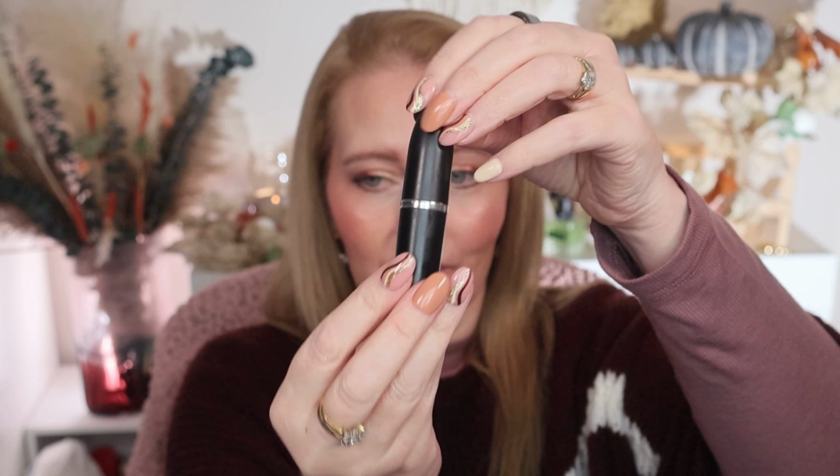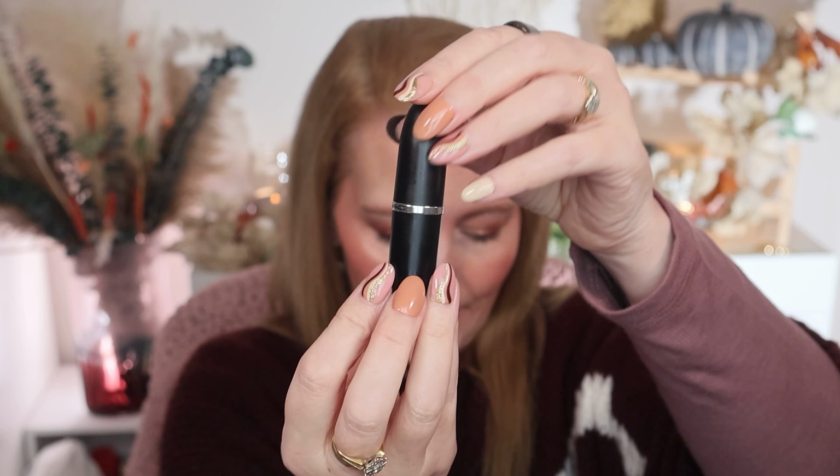But anyway, here is Super Fabulous, and isn't it fabulous? So at number 3 we have MAC. Could not have a top 5 lipstick without a MAC lipstick.